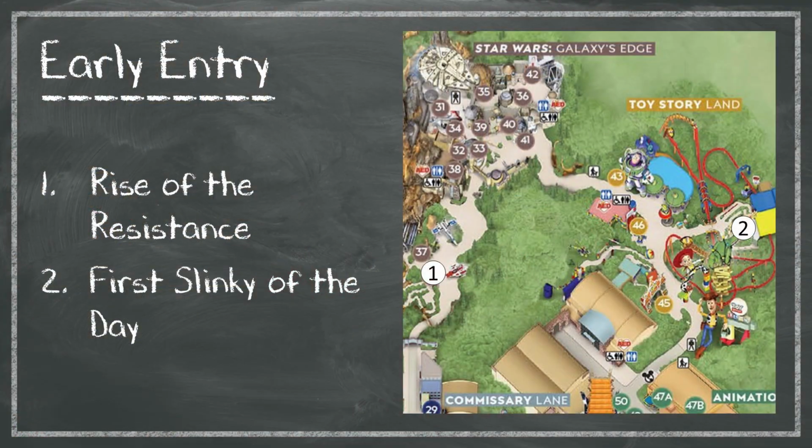So you could spend a little bit of time during early entry doing this because you have time in your day, so you're still going to be able to avoid bad waits, even if you take your time and explore a little. If that's not your style, and you want to ride Slinky twice during the day, you could hop immediately from Rise to Slinky, because Slinky's still going to have a low wait.